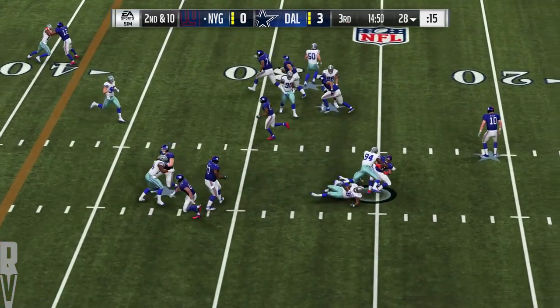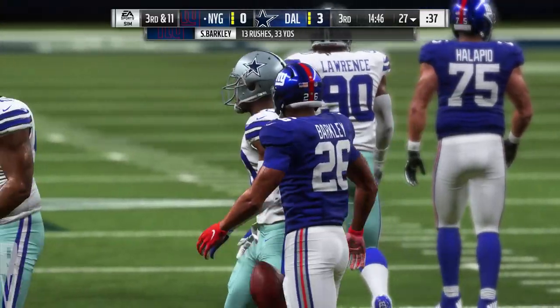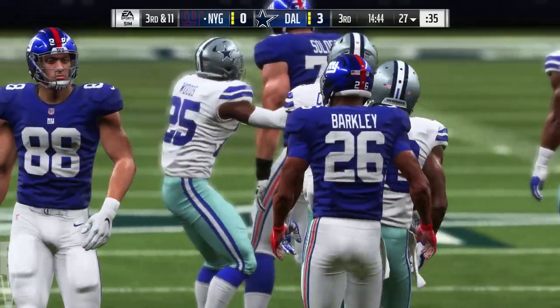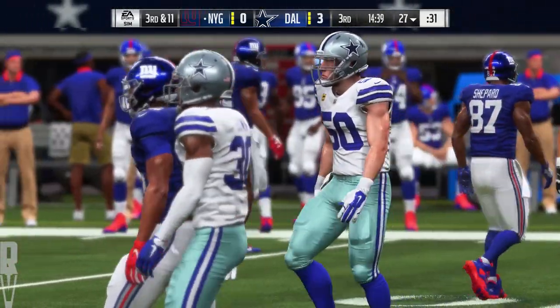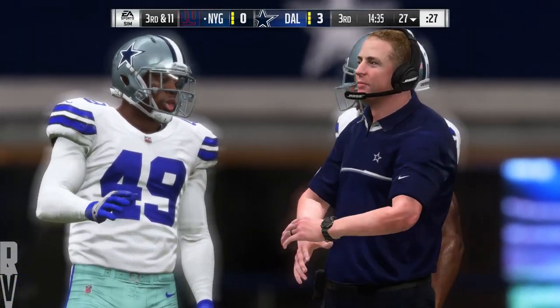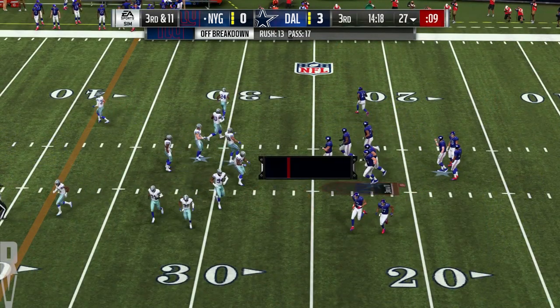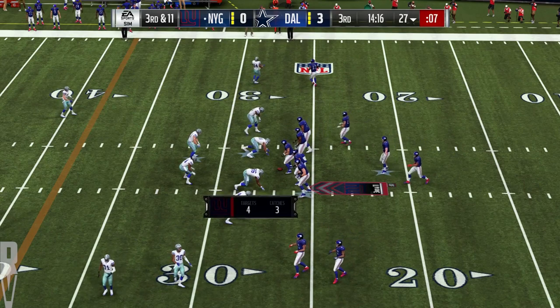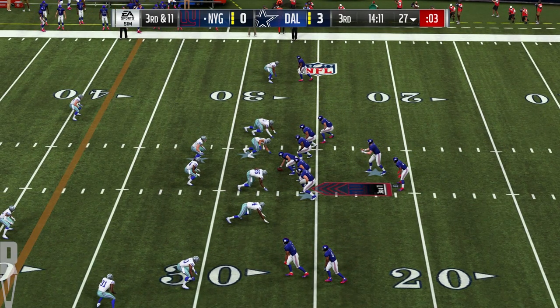On the run, it's Barkley, and that one is blown up quickly, as he's going to be stopped before he could even get started. They'll lose a yard that time, and that's going to lead to a third down. And that's another stop for the defense, something we've seen all game long. They have been on fire today. No matter what's called by the offense, they've had an answer for it. The Giants on third down have hit at 50%, 3 of 6 to this point. This is 3rd and 11.